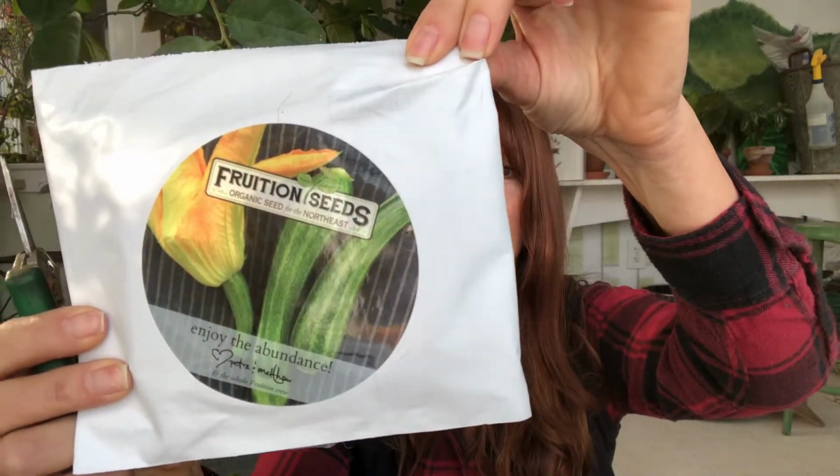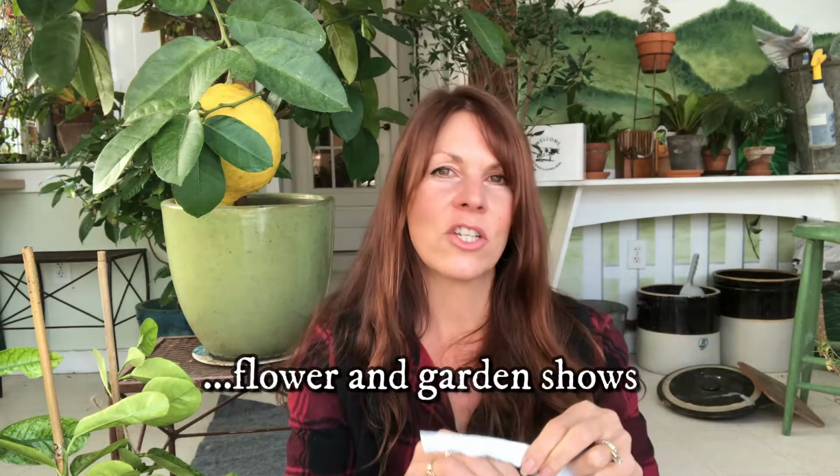So the other, let's see if I can open a little quicker. All right, this is a plastic envelope. This is from Fruition Seeds. They are from Naples, New York. And I have been following Petra on social media for a while. I've seen their displays at garden center shows. She is just adorable. I really like her as a business person. So I make sure that I order a couple things every year from her. And she's the one that I got the Bare Necessities kale from, by the way.